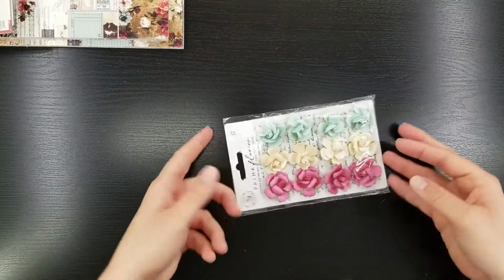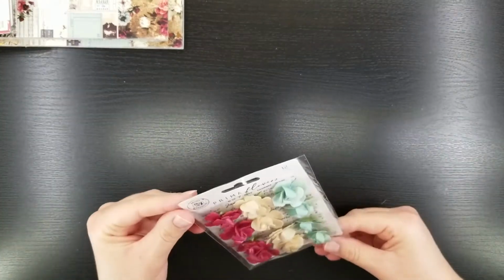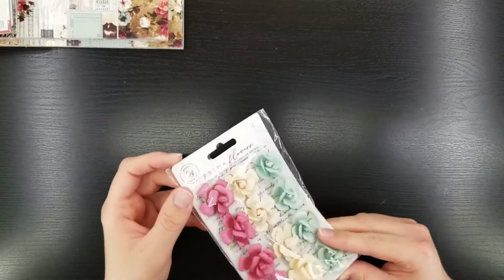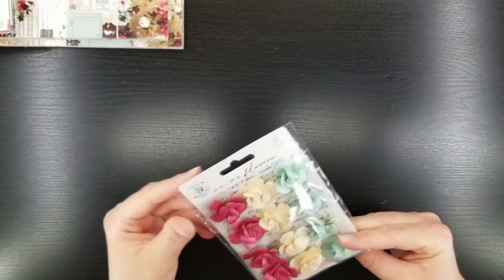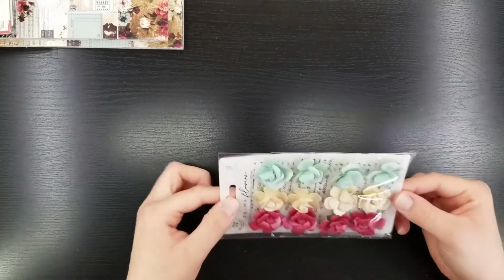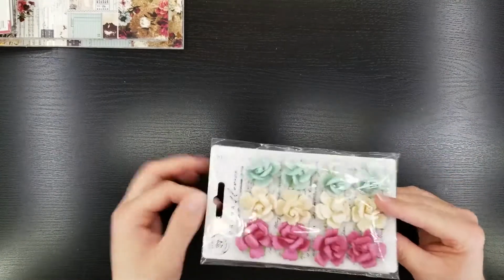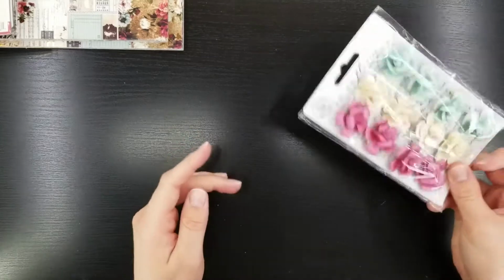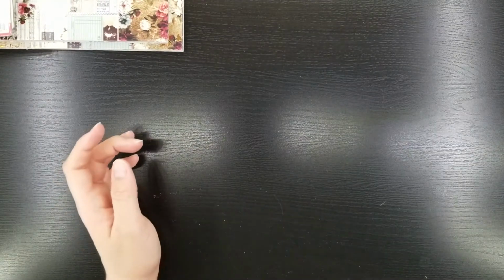What else? Oh, and then there were these flowers. I don't normally use flowers in mine, but they had been paired with this collection, and I just thought they were really, really pretty in this case. And it looks like there's also a bit of tissue paper or something in the back there, but I really like the flowers in this case, so I decided I would give them a try. Since this is a floral collection, I thought I would try out some of their flowers, so I just got a few.